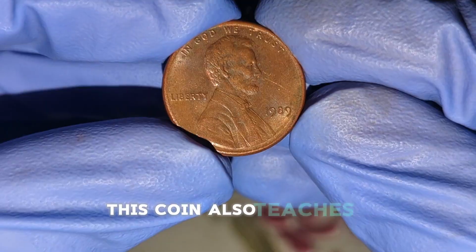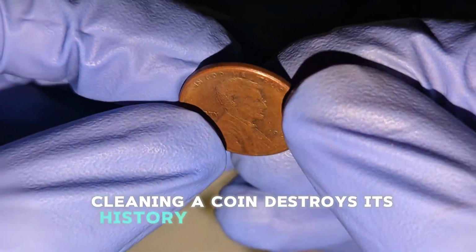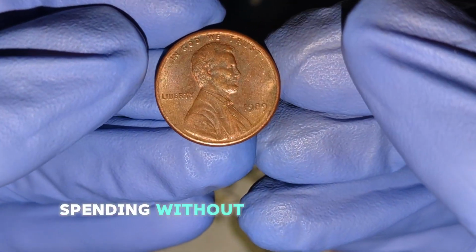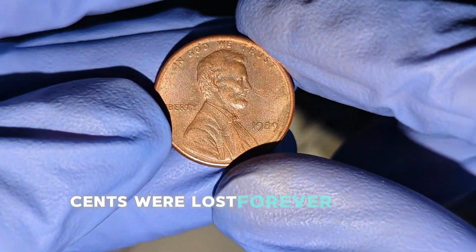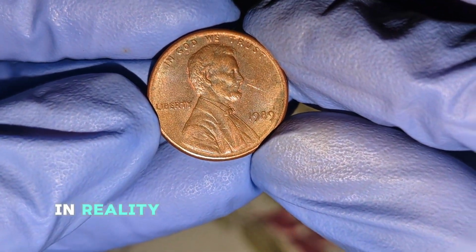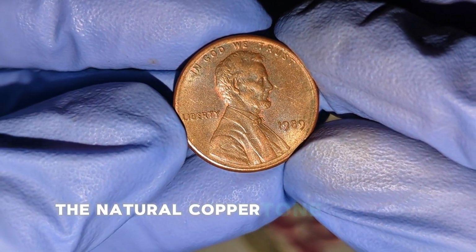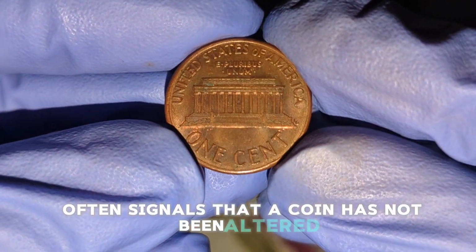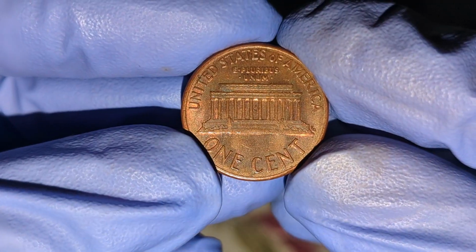This coin also teaches an important warning. Cleaning a coin destroys its history. Polishing removes originality. Spending without looking removes opportunity. Many valuable cents were lost forever because people tried to make them look better. In reality, collectors pay for truth, not shine. The natural copper tone, even when dark or uneven, often signals that a coin has not been altered, making it far more desirable than an artificially bright example.